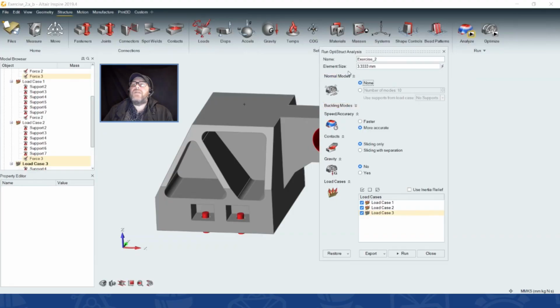The next thing I have here are normal modes. Do I want to analyze, do I want to know what the natural frequencies of this part are? I can turn that on. The default is to retrieve 10 modes and then indicate whether I want this to be supported or unsupported. Right now it's no support, so I just get the basic natural frequencies of this.